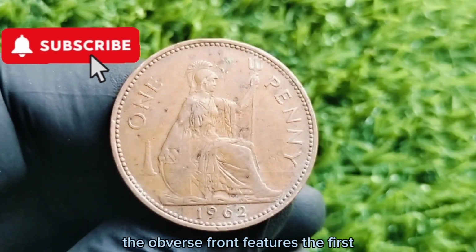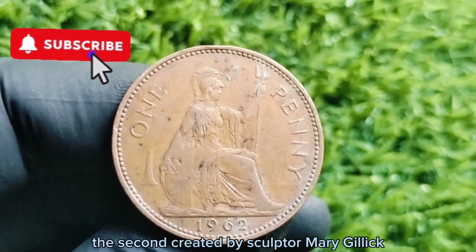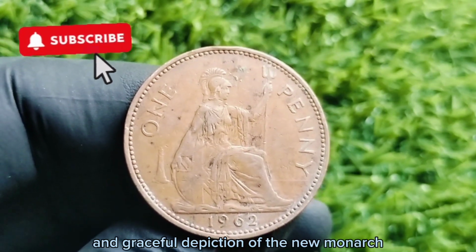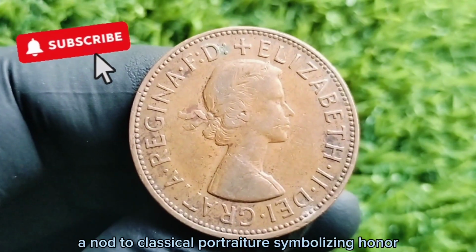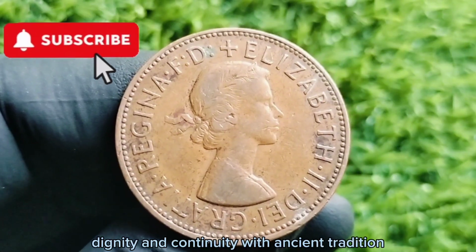The obverse, or front, features the first definitive portrait of Queen Elizabeth II, created by sculptor Mary Gillick, a design admired for its youthful and graceful depiction of the new monarch. Elizabeth wears a wreath of laurel leaves, a nod to classical portraiture symbolizing honor, dignity, and continuity with ancient tradition.